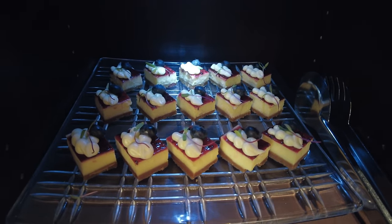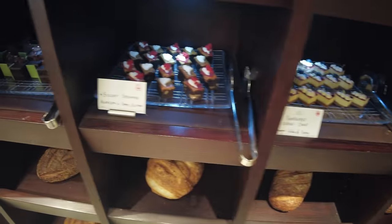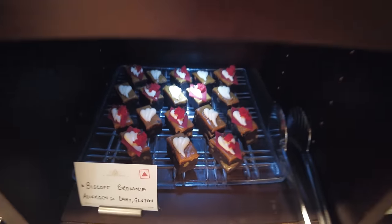They also cater to different dietary requirements and offer sugar-free and vegan desserts. They have an entire room dedicated to the desserts. No surprise given its lavish variety.